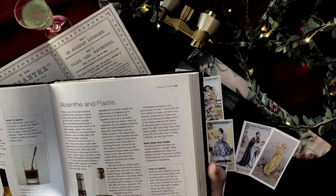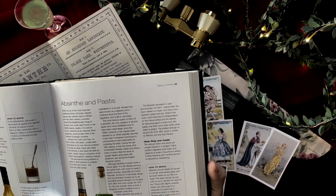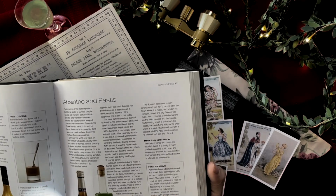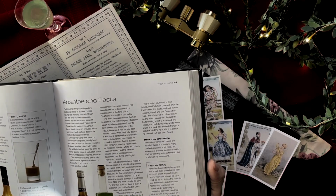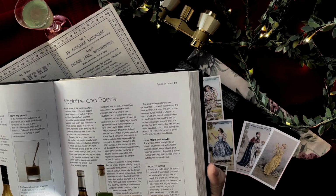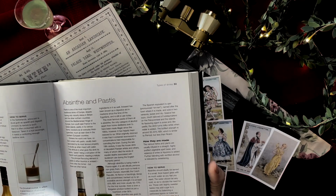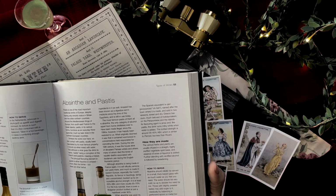The most famous pastis of them all is absinthe. Pastis being one of the most important traditional drinks of Europe. The principal flavouring being either licorice or aniseed and other herbal ingredients, which has been known as digestive medicine since the time of the Egyptians and still in use today.